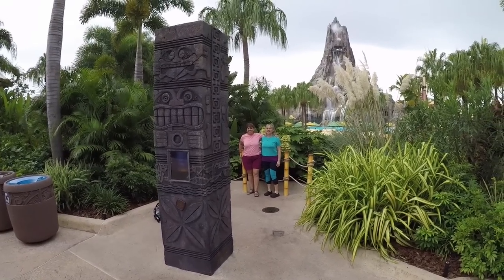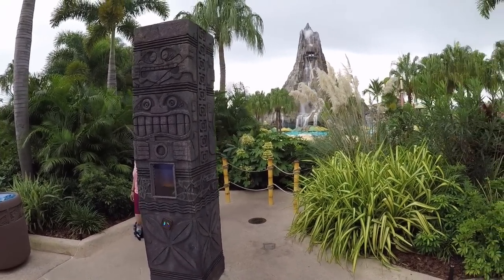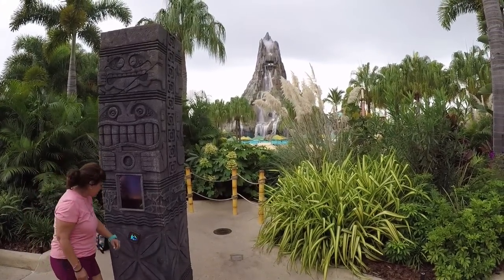So I was told that all the rides have photo pass photos on them, except for what's inside the volcano. And there's one other that doesn't. Once we get to that, I'll show you what that one is. But all the rides automatically will take photos of you on them. This is going to be cool. There are three selfie spots. This is one of them right here. It'll get a selfie of us with the volcano in the background.